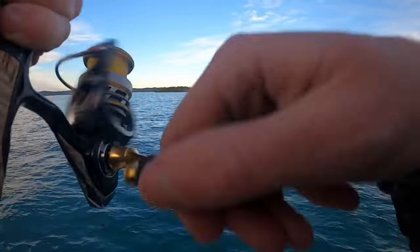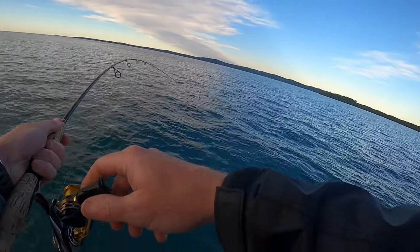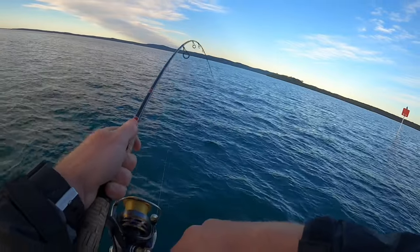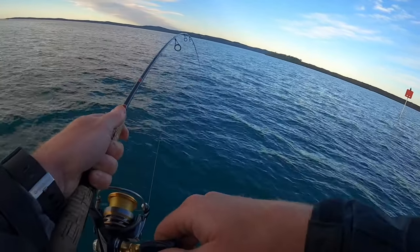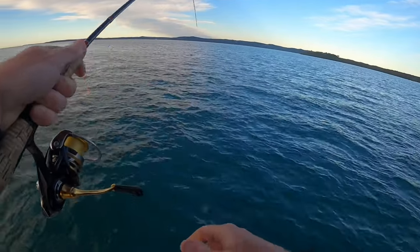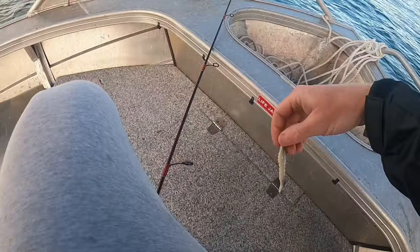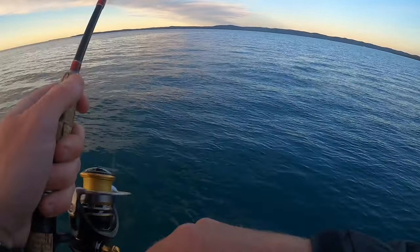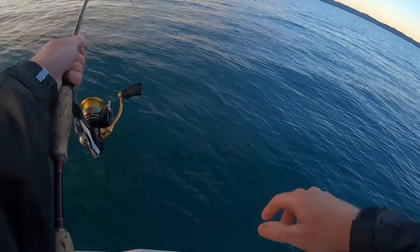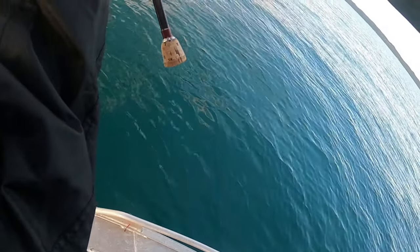Yep. He's a bit small again. Definitely another squire, but just feels a little bit small, eh? Yeah. We're on them though, we're on them. Oh, that was a hit on the top. Let's sink back down. Slow down, slow down. There's a reef there.